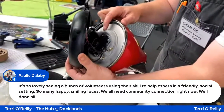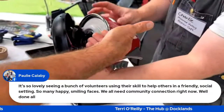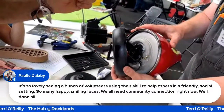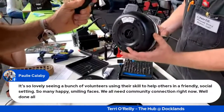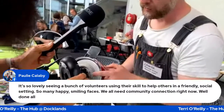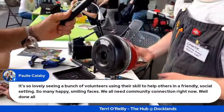Unfortunately, you can't get a replacement element. Oh, because that's fused to the base, which the water sits on. Yeah. It's all part of the unit that boils, so it's just impossible to repair. Impossible. Yeah. And I mean, that's a design thing. Could be. Yeah. Potentially, this could be designed so the element could be replaced as a separate piece, but not in this case. It hasn't been designed that way.